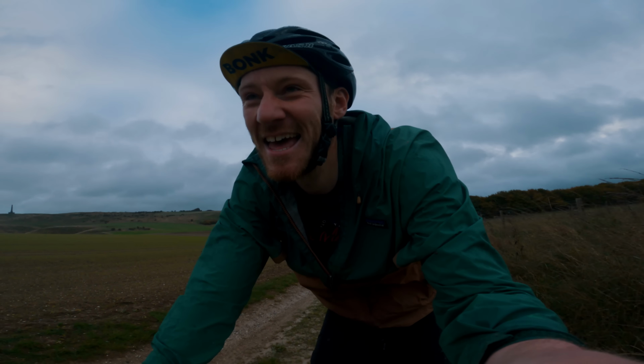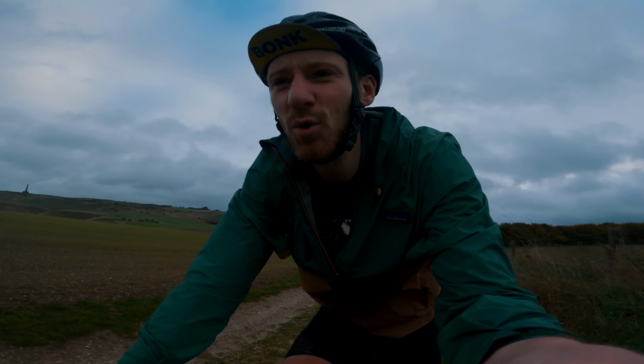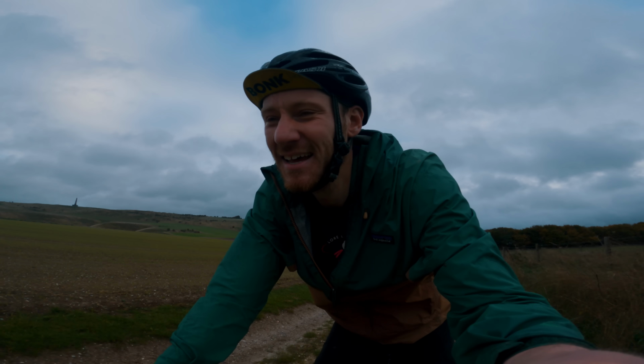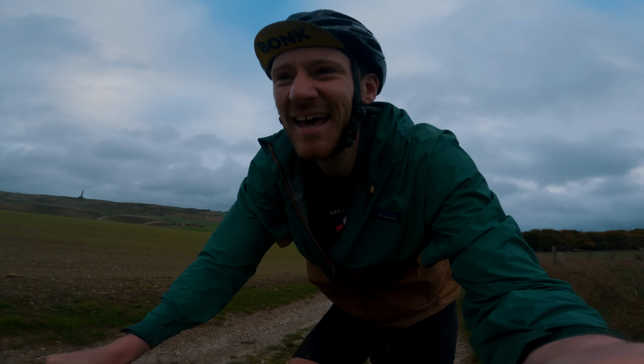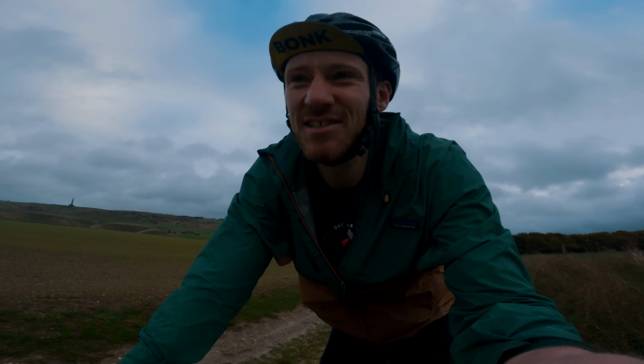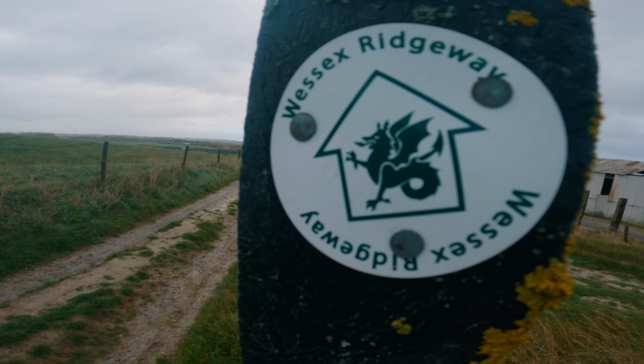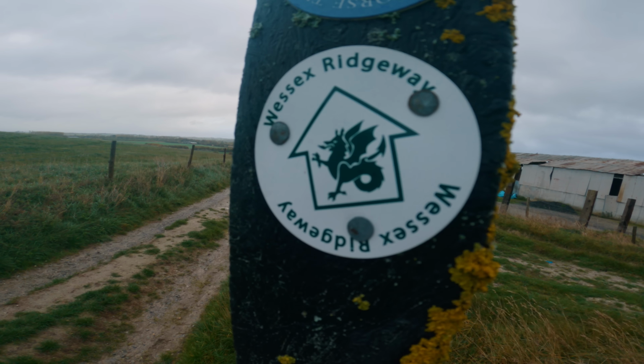Well guys, that is 3 out of the 4 trails completed. We've done the Peddars, we've done the Icknield, and now we've finished the Ridgeway. So now we're on our 4th and final section of trails, the Wessex Ridgeway.